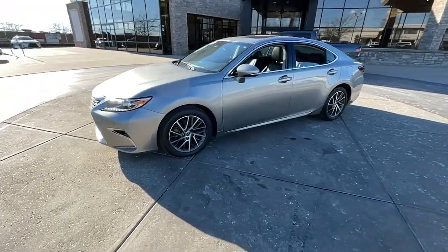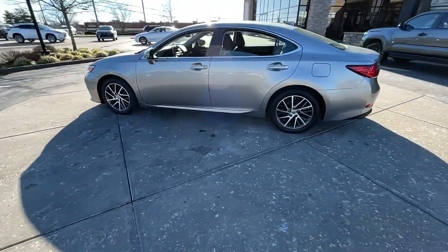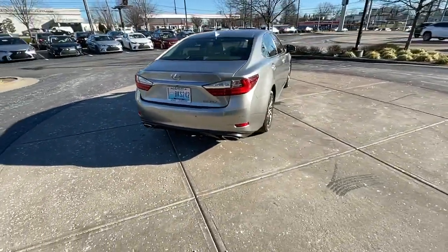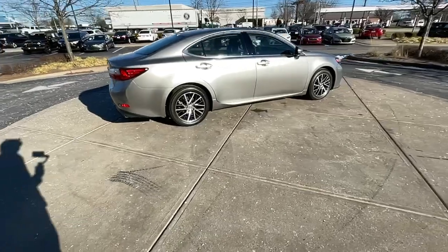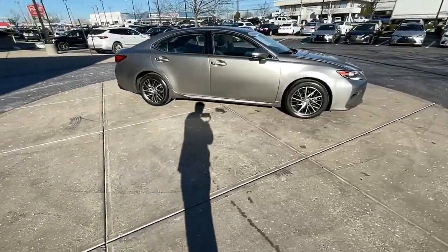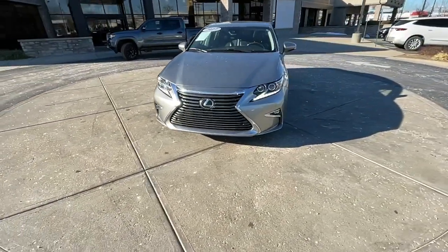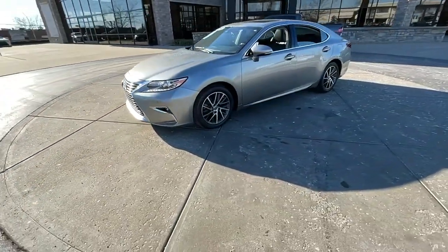Introducing the 2017 Lexus ES. This vehicle still has fewer than 70,000 miles on the clock, so it won't last long. This boldly elegant ES delivers exceptional passenger comfort. A spacious premium cabin and a host of deluxe amenities let you make the most of this midsize sedan's luxuriously smooth ride.